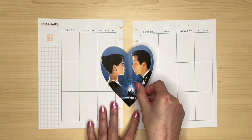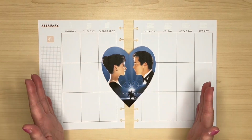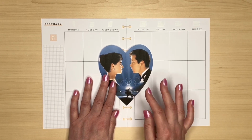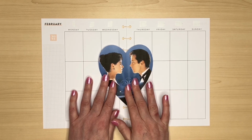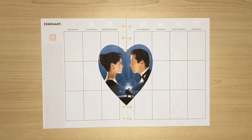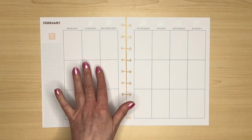So here it is. And then I had the dilemma of where I was going to put it on the page because I still kind of wanted them to be apart. And the obvious place was to put it down the centre. The only issue with that is I didn't want to punch into their faces, so I've come up with a way around that. There's usually a way around everything in your planner if you think hard enough. So what I'm going to do is put washi down the centre and then cut the image and put half on each half.